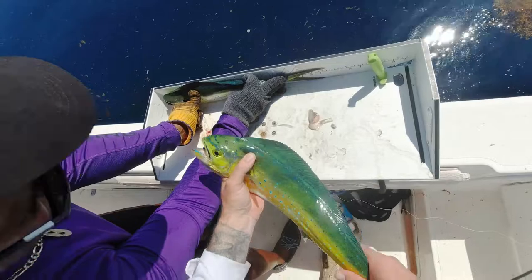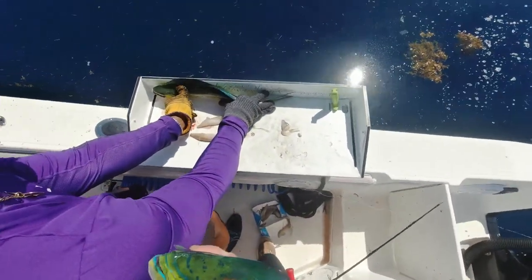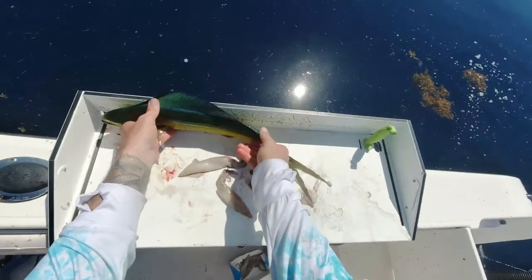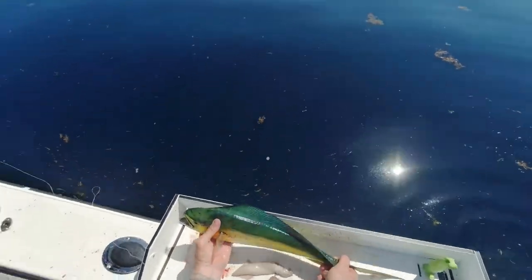You said 20, no? Yeah, sure. But in the front, you gotta put him right where it says inches, in the bottom of the mouth. Yeah, he's a little bit short, man. Damn it. Ah, this one's short too. Later, buddies.